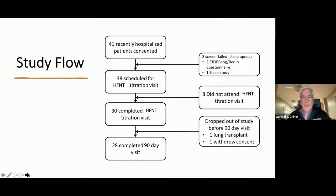This is our flow diagram of patients enrolled in the study. So we approached 41 patients that were recently hospitalized. They were consented. Three were screen fails, mainly because of either questionnaire determination of suggestion of sleep apnea or one sleep study that showed they did have sleep apnea. So 38 patients were scheduled for high flow nasal titration as an outpatient. 8 of them did not attend that nasal high flow titration visit, so they screen failed. So 30 patients were enrolled after they had high flow nasal titration, and 28 completed that 90-day visit.